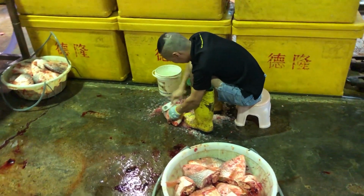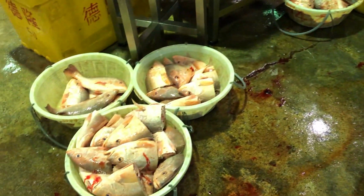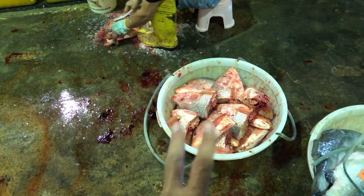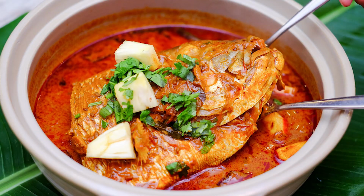Here's something very, very specifically Asian. This man is actually scraping the scales of a fish head, and he's surrounded by fish heads. In other countries, we would chuck the fish heads away. Not in Asia. This is one of Asia's favorite dishes. The heads are used for fish head curry. It's a specialty.